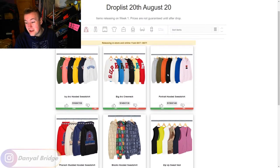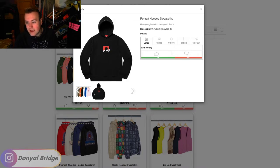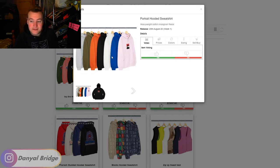We'll move on. Next, we have the portrait hooded sweatshirt. It comes in quite a few colors: gray, olive, orange, black, white, blue, and I would say fairy floss. It has a little portrait there. I don't know of who, but it looks like someone wearing a Supreme cap, and it has Supreme embroidered on the hood there. I mean, it's a nice little basic hoodie.